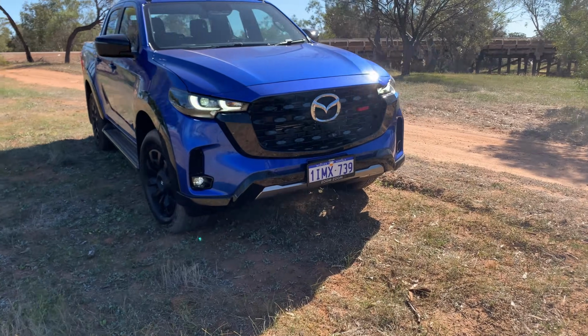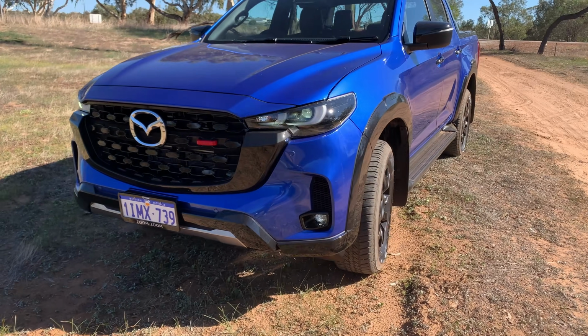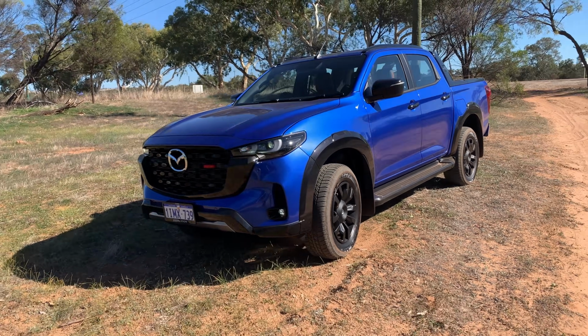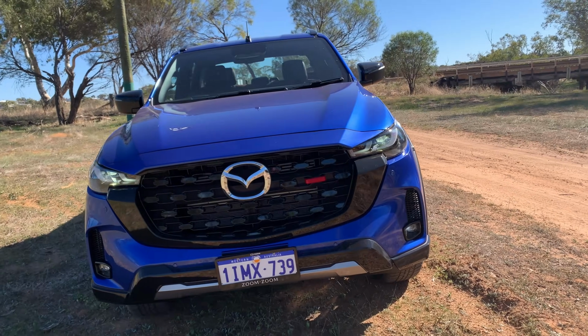Being a stablemate of the DMAX, the BT50 shares a lot of its underpinnings with it, except for external style. And I really like the front end of the Mazda. To be fair, I like the front end of most cars. I think the back end is where they get let down. But this bad boy, check out those facelifted lights. They're much nicer than the previous model.